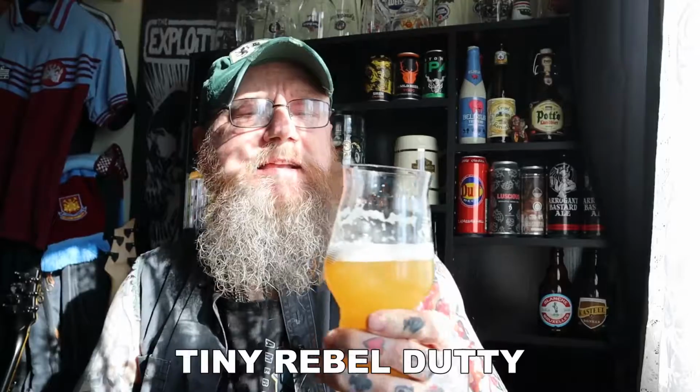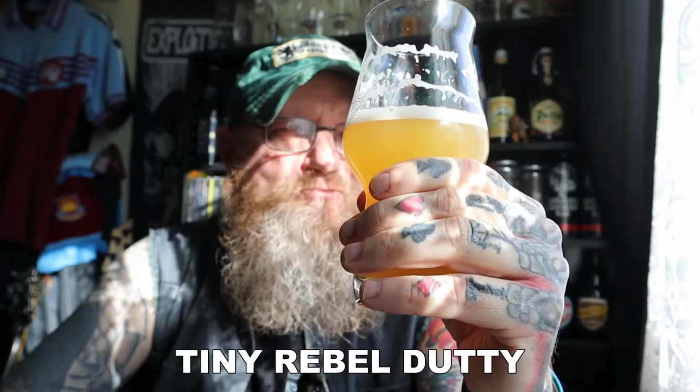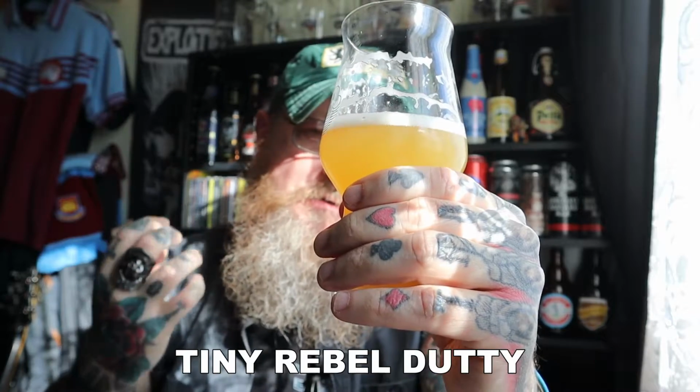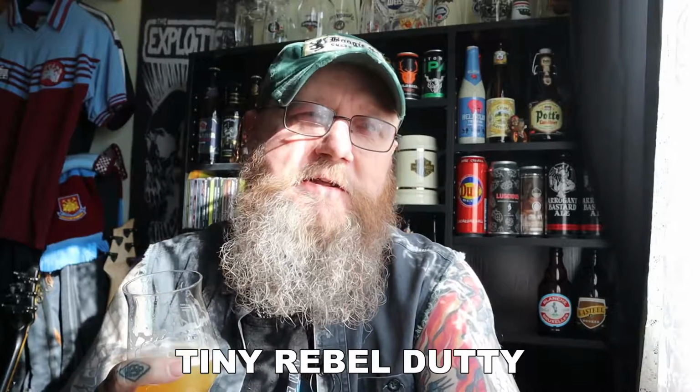Oh, that is good. That is really good. Yeah, perfect. This is what I would expect from a New England, and it does deliver. Huge amounts of tropical fruit in that. There's a slight grapefruit bitterness running all the way through it, but they're big, sweet, tropical fruits like peach, mango, passion fruit. They're the three big dominant flavours on this.